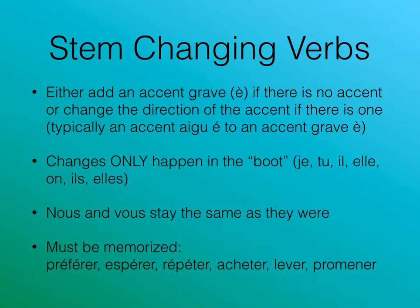That's because it kind of looks like a boot when we write out our conjugation charts, where you've got a real tall, skinny spot for your calf, and then it juts out a little bit for your toes. The nous and the vous, that empty space, those stay the exact same as they were. Those accents do not get added or changed. The stem-changing verbs only change within the boot. And these verbs must simply be memorized.